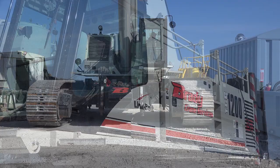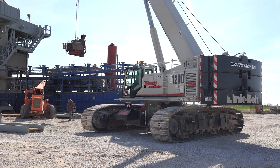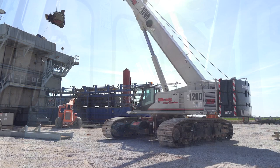We're able to set it up, rig it up in about 45 minutes, rig it down in the same amount of time. My first impression was, wow, I can't believe how easy this is to run. The controls are so much easier. I mean, it's 150 foot of boom.